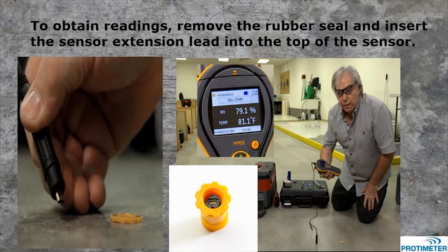So you want to remove the seal and either insert the reusable sensor, or plug into the sensor that's already in place, and you can see the connector there on the top, and carry on with taking your readings. It's as simple as that. Again, if you need to dry some more, you cap it back up, leave the sensor in there, and come back in due time and take another reading to see how your drying's going.